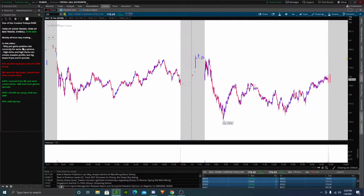So in this video, we're going to be talking about why your position size has to be a little bit smaller when you're trading same day contracts, obviously because they're more volatile. We have a higher delta and a higher theta that can create really big profits, but your losses can be really big if you aren't precise, and especially if you don't cut them soon enough. So let's get into the trades. Let's talk about our losses first.